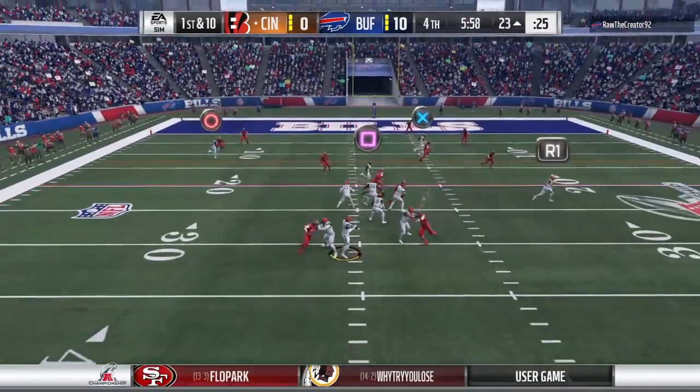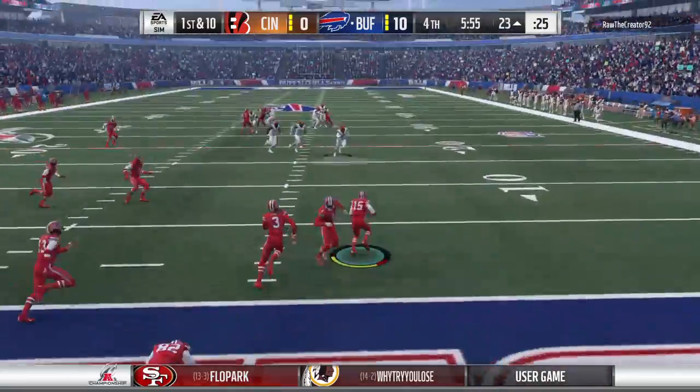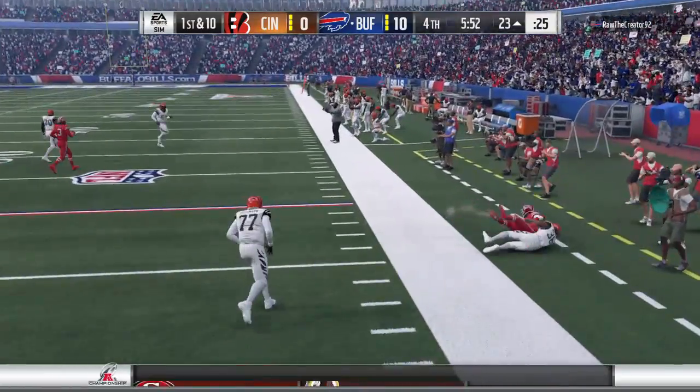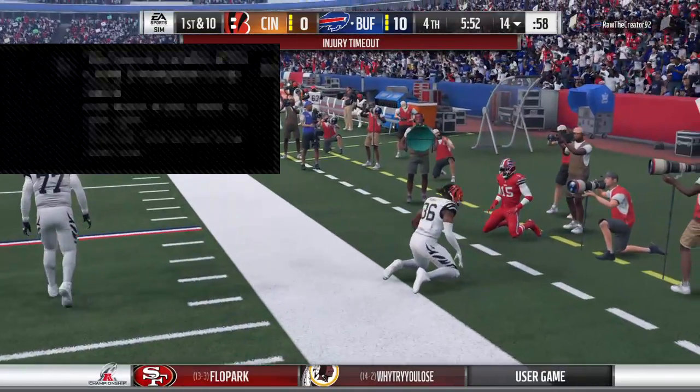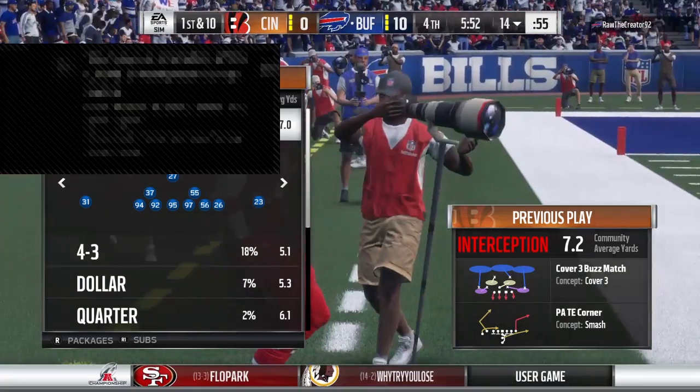Now a play fake here on 1st down. Trying to get it to Robinson, and it's intercepted. Picked off by Carl Joseph. The Bills offense now, they get set to head back onto the field.